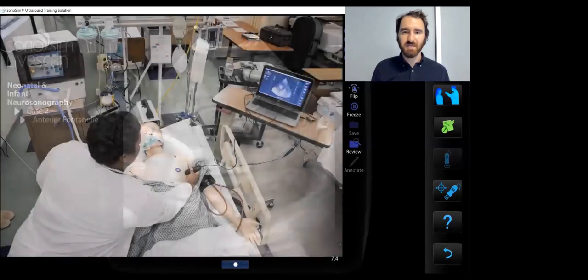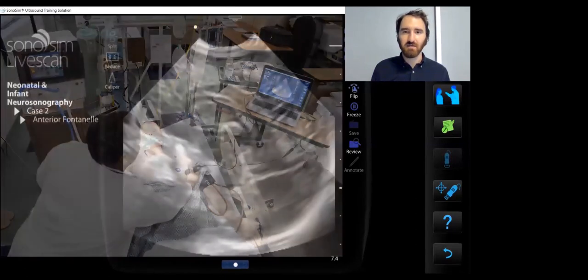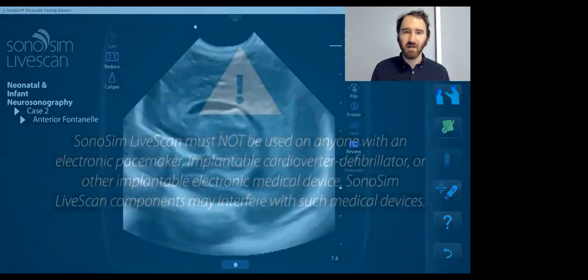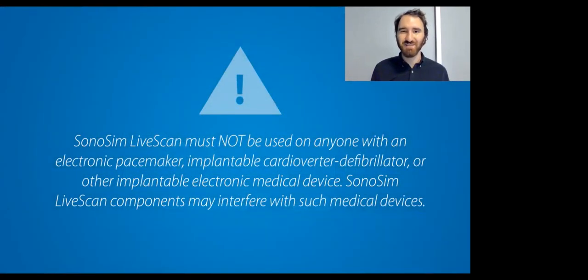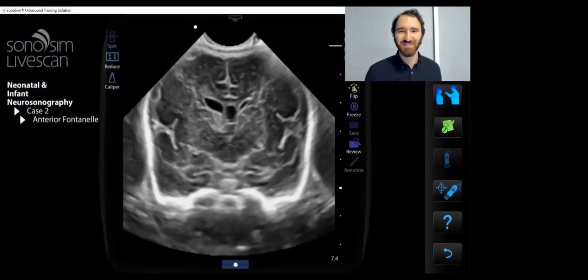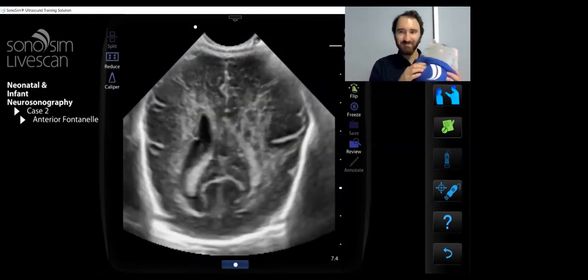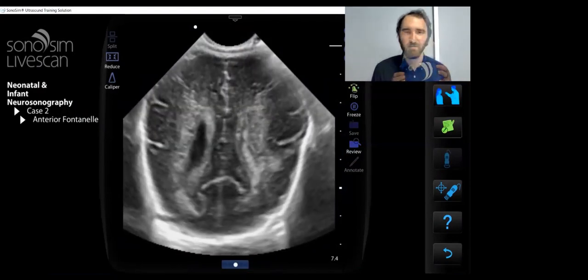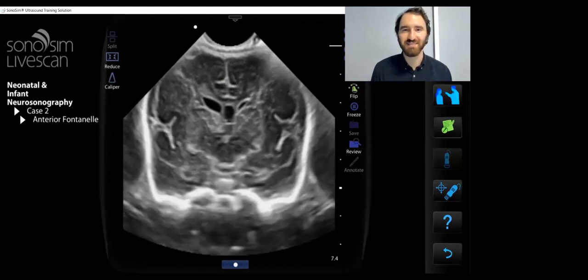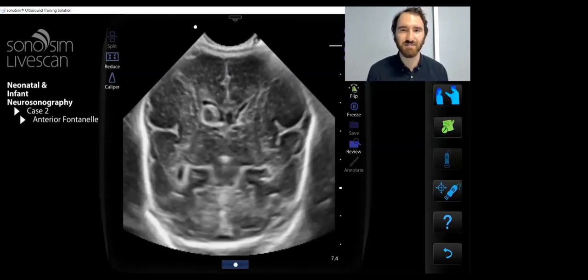If you are in a sim center, you can place the SonoSim Live Scan tags on any mannequin. Otherwise, you can place them on a live volunteer. You can even place them on yourself. You can even place the tags on a stuffed animal, like my friend here. With SonoSim Live Scan, all of these can be instantly transformed into an ultrasound training patient with pathologic conditions.